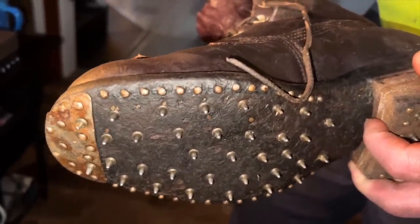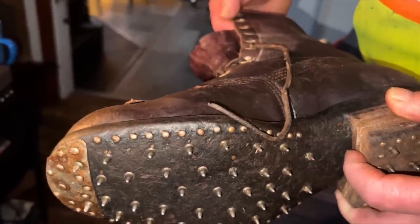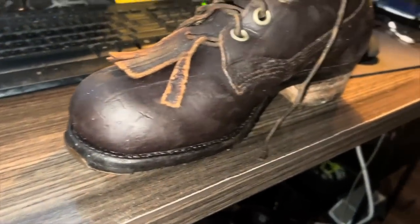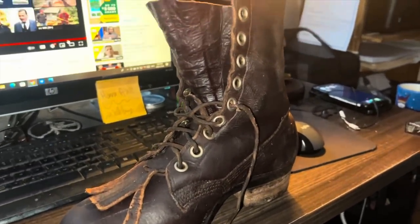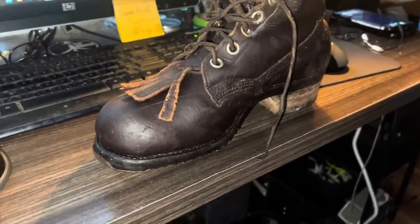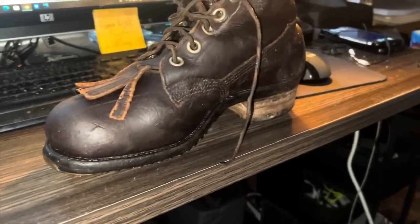So, friends, this is what it was back in the day. This is a company called Paris Boots, which is Pierre Paris. This is what it was, friends. Ian was working for a fella, and this is what Bear Claw would wear, and a lot of the guys would wear. Friends, I'm not joking you. These are some of the finest boots that were actually around and available in these parts.